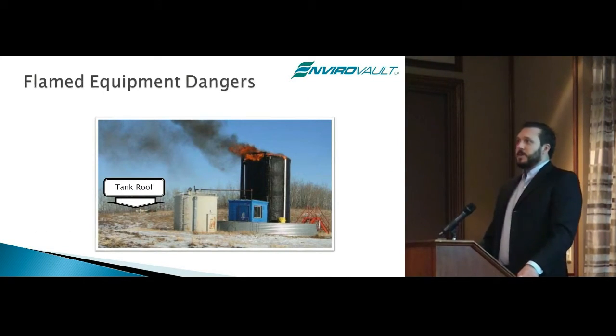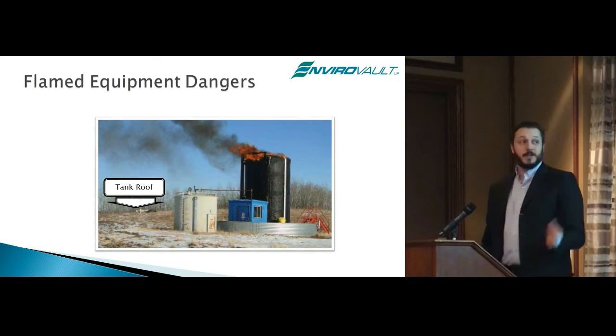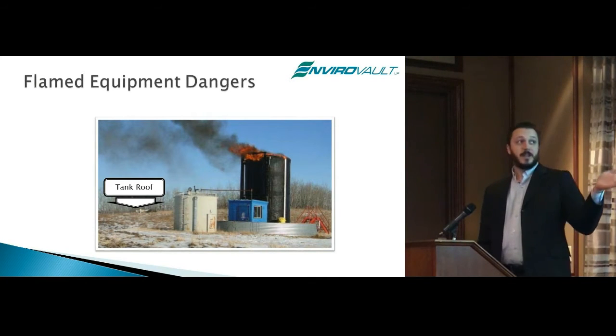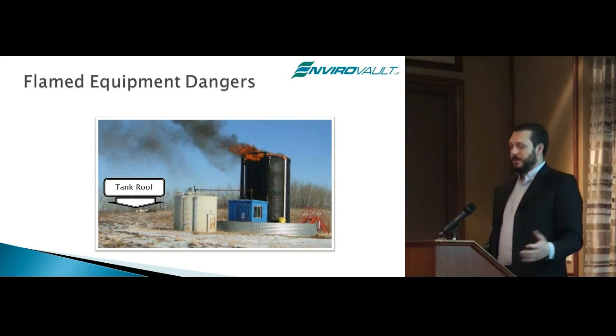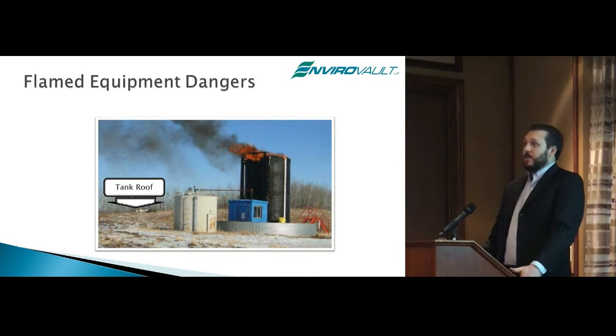So, the reason we're here and how I got involved with this: incidents like this. Unfortunately, this is a stock image that we just grabbed off of Google, because all the ones that I have of things where I was involved happened in the middle of the winter at night, and pictures don't take so well. But this type of thing does happen when you have flamed equipment near oil storage tanks. So we knew that there was a need for a safe technology to replace flame-powered equipment that we were using in Western Canada for tank treating oil.